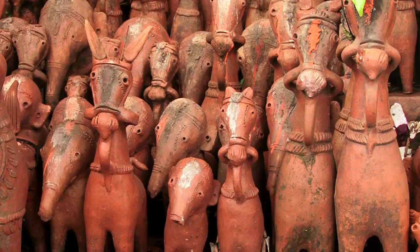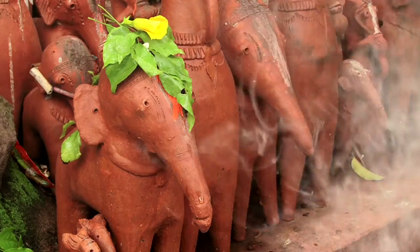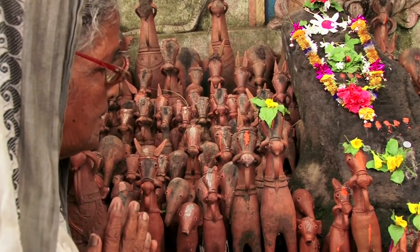The need to express their faith in the divine, a symbol of fulfilled aspirations. These terracotta horses replaced animals sacrificed to village gods.